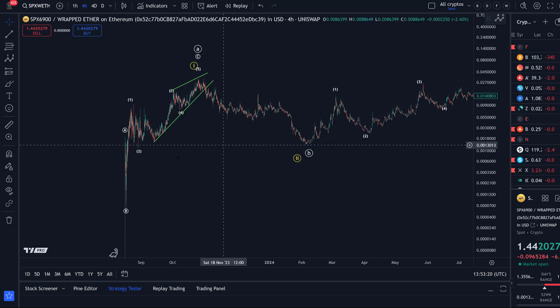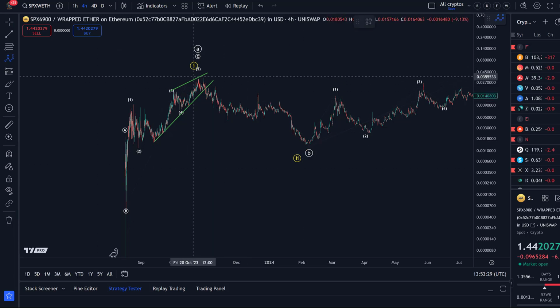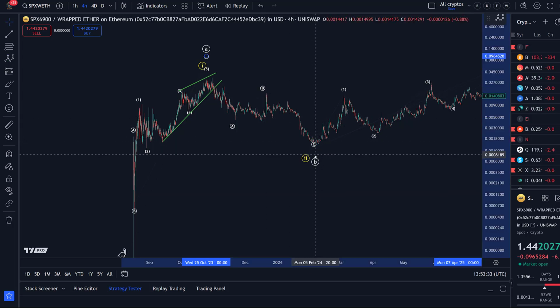But that's why the initial startup is always a bit ambiguous, but I think it counts best as 3 up, 3 down. This is an ABC structure down. This was certainly not 5 waves, which keeps the door open for higher prices, right?